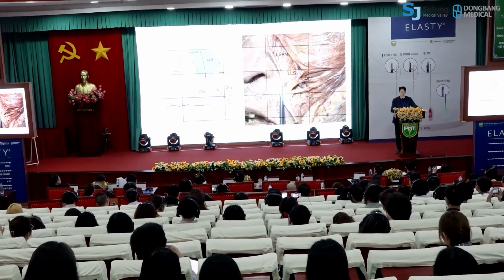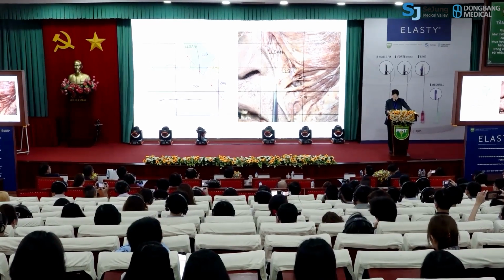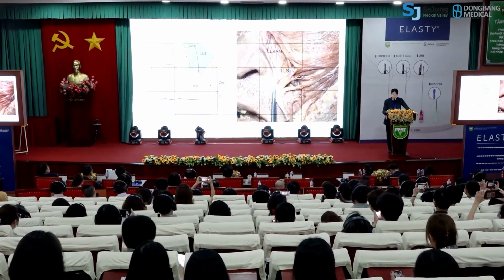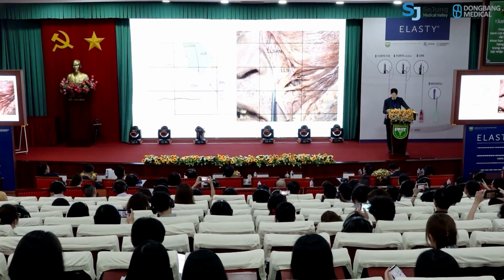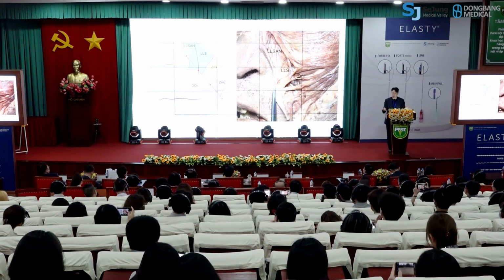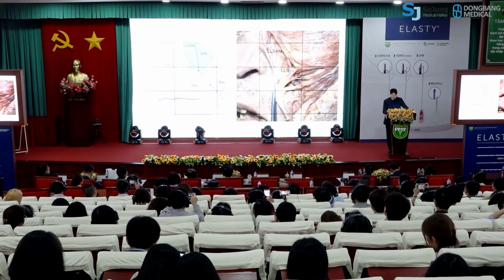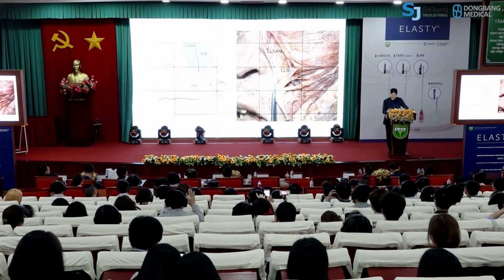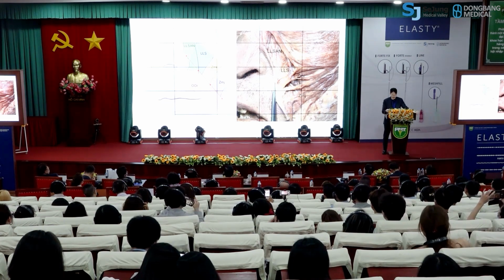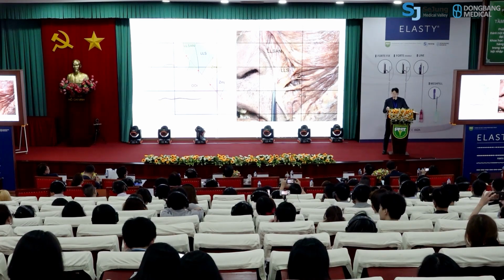I have two daughters, very young, seven and five. I can see the nasolabial fold on them in some situations, smiling or crying. Then can we say they have a nasolabial fold? No. The nasolabial fold is related to these four expression muscles. And as you can see, these muscles partially insert just under the dermis of the nasolabial fold directly.